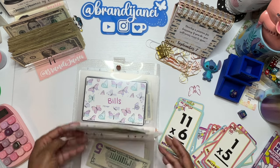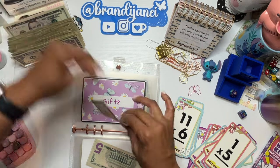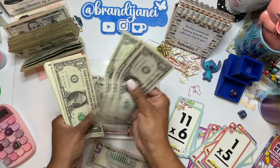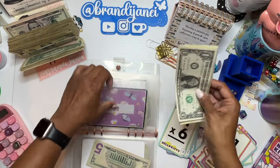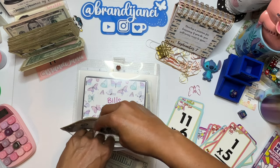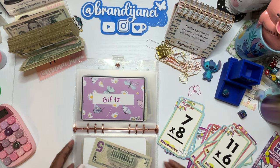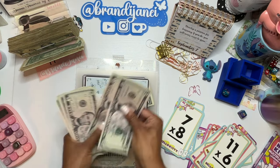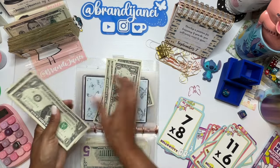Number 3 gets 16. 5, 10, 11, 12, 13, 14, 15, 16. Number 2 gets 15. 5, 10, 11, 12, 13, 14, 15.